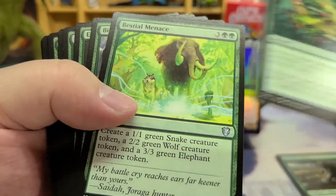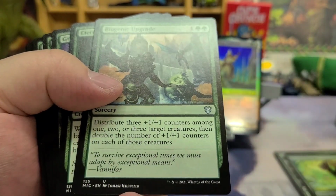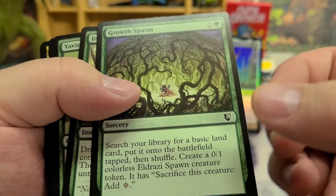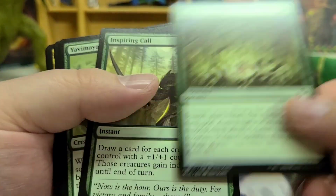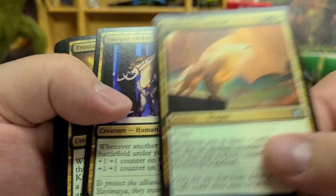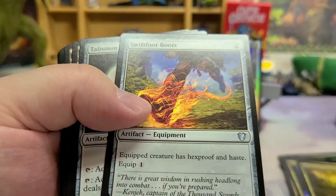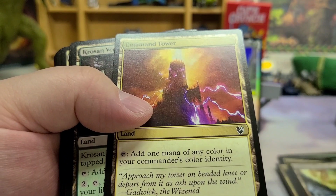Avis's Pilgrim, Beast Within, Bestial Menace, Biogenic Upgrade. A lot of +1 counters, that's interesting. Alternate art for Tonalist, I will keep. Growth Spasm, Spark Call, you have your Mawilder. I'm going to keep during Edgelord. Not Junior Order Range. Kane's Signet, I will keep. Sol Ring, I keep. Swiftfoot Boots, I keep. Talisman, I'll keep. Not that one.